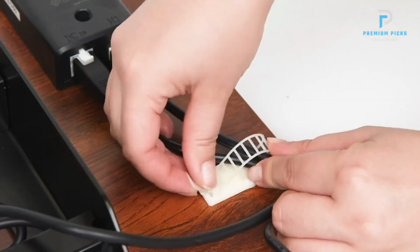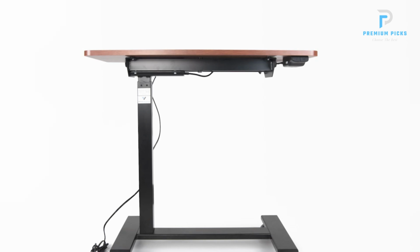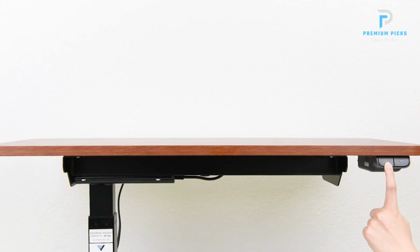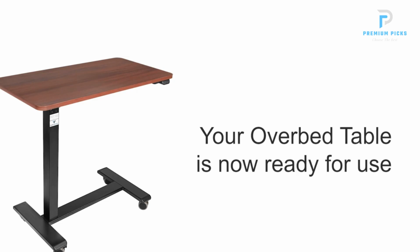Overall, the Vaughan Medical Electric Overbed Table is an excellent choice for users who want a premium bedside workstation with smooth height adjustment, strong construction, and convenient mobility. It offers a comfortable and practical solution for anyone who spends long hours working or relaxing in bed.